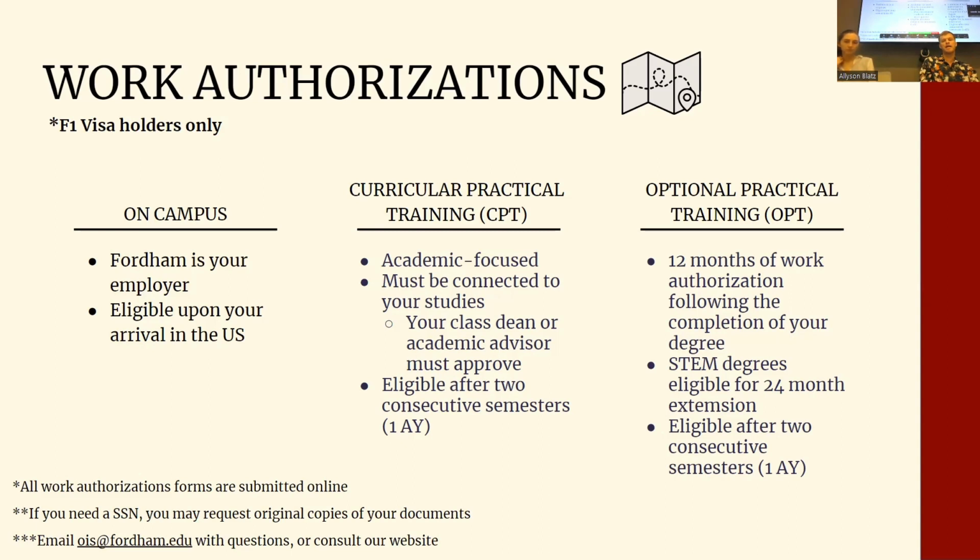And then the final one is optional practical training, or OPT. This is usually reserved for after you finish your program. So it's a 12-month period of work authorization. You keep your F1 visa, your F1 status, you're still an F1, but you have a 12-month period of work authorization. You can work anywhere you want as long as the role you're working in is related to what you studied.